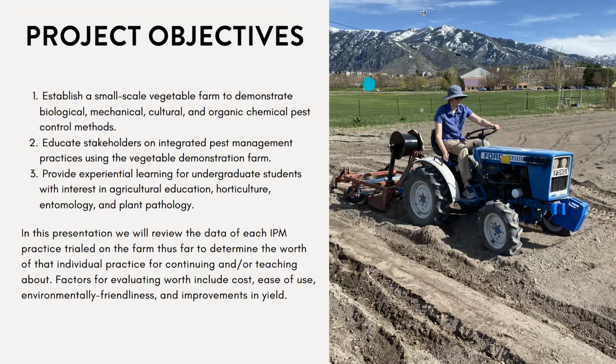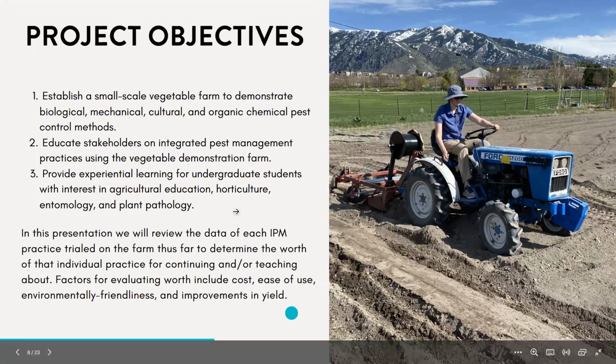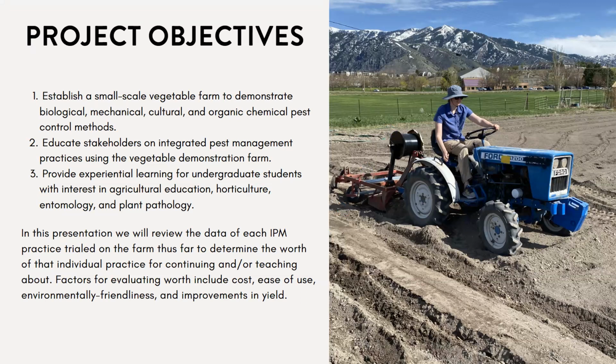So that's where Amelia falls in. Her position is actually funded through this grant, along with our USU Extension Integrated Pest Management Program.